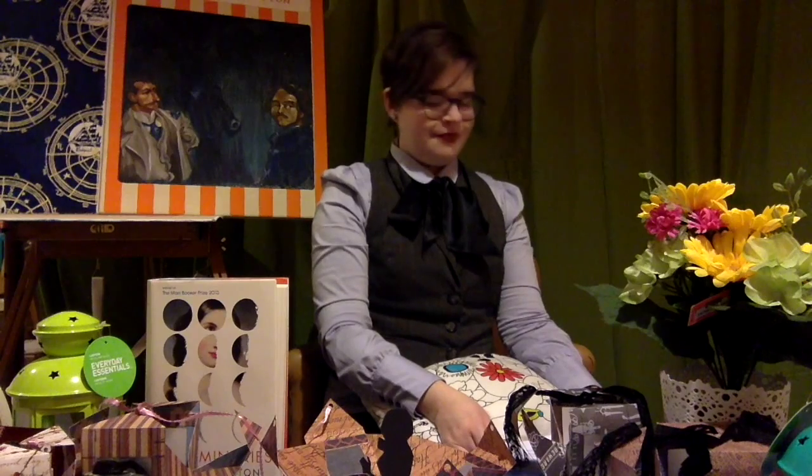Eleanor Catton won the Man Booker Prize for this book in 2013. The Luminaries is a murder mystery with a supernatural twist that takes place during the gold rush of the 1800s in New Zealand. I actually didn't know about all the hype around this book. I basically knew about it, but I didn't pick it up or anything.